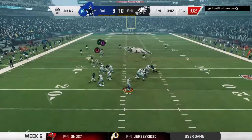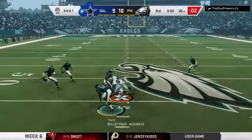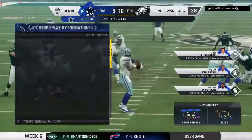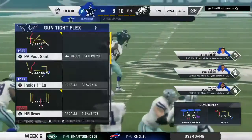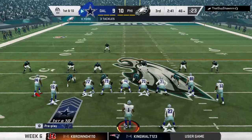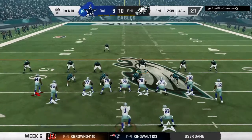They'll set up the throw. And he's got his target. That's Moore. And able to get this one across the 45 before he's brought down. It's a gain of 16 and the Dallas first down.